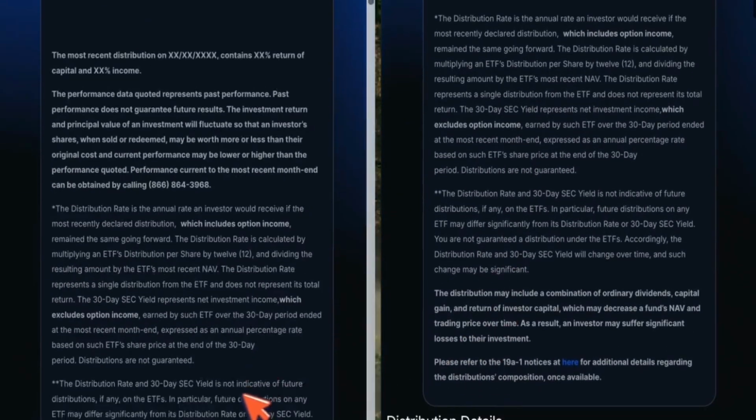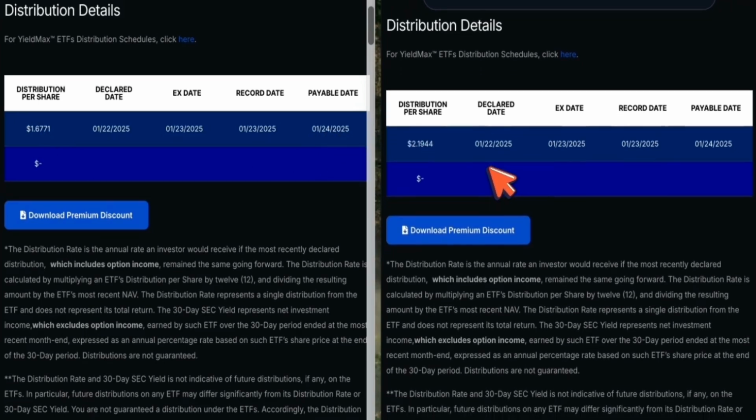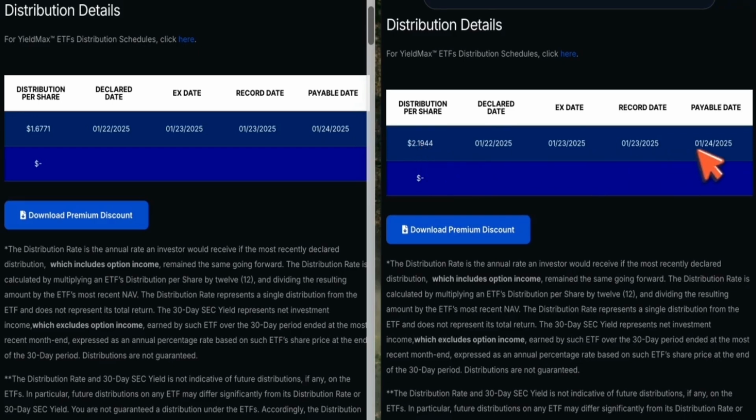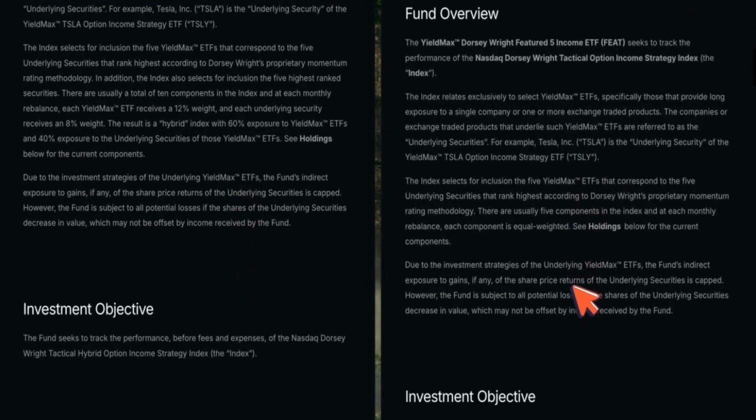Now, if we go down to the distribution that they paid, this one paid about $1.67, and this was the first distribution that they paid, on January 24, 2025. This one here, FEAT, paid $2.19, and the payment date was the same, January 24. We go down to fund overview.